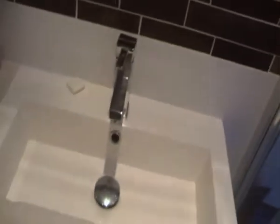Bath is made out of metal. Shower, it's really cool. And there's the taps. You get a mirror that works with light, a fan, shower and a bath and a sink and some cupboards.